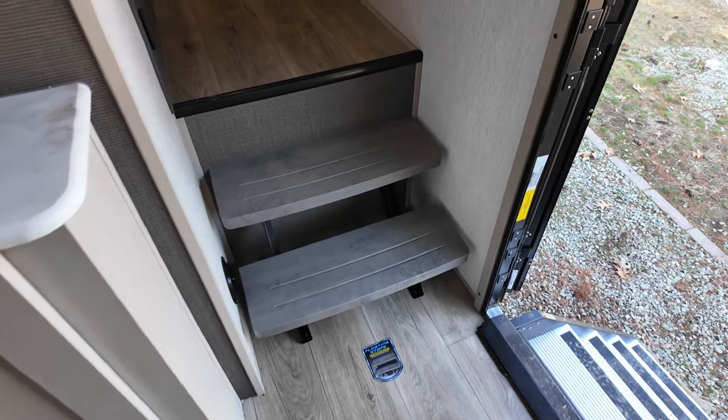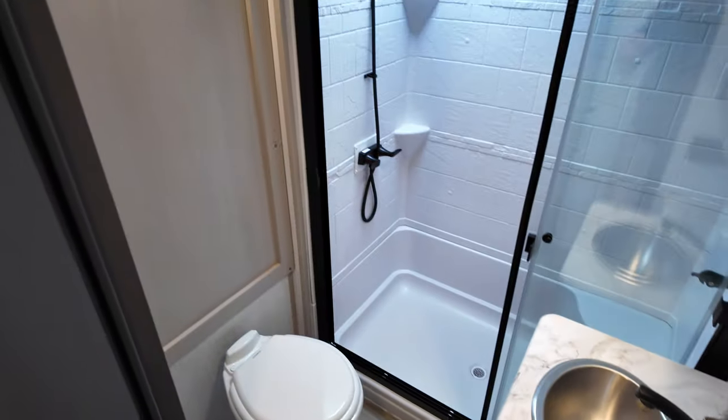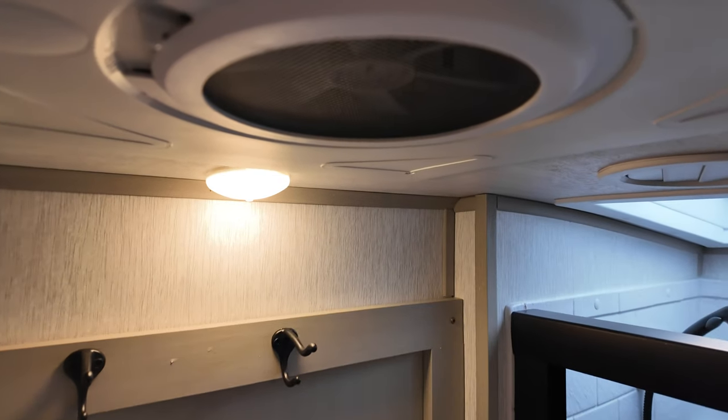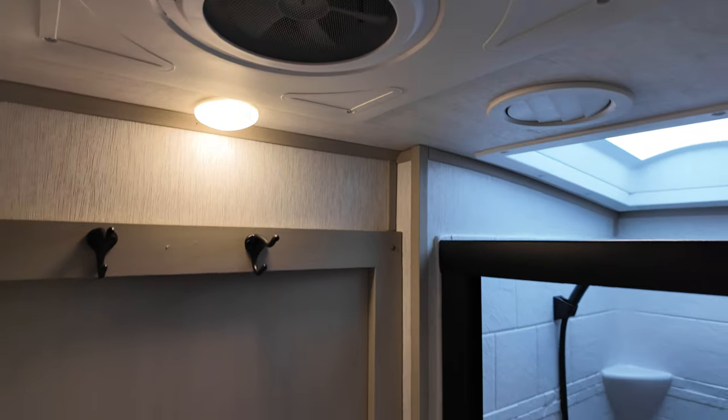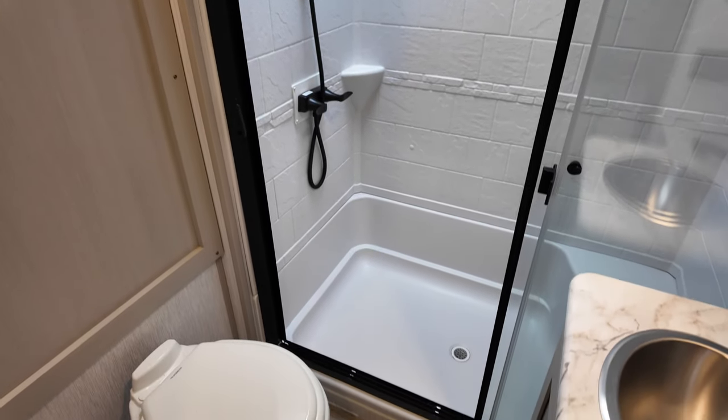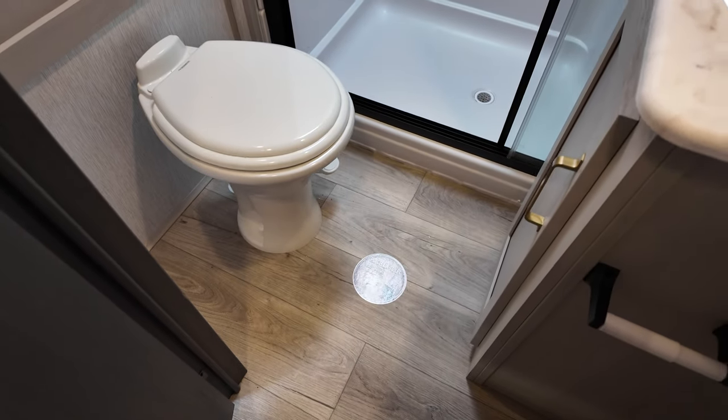Floating steps. Maybe you could pack away some shoes or, I don't know, my wife would definitely figure out something to push down in there. Probably like a Crystal Shaman book or something. You got the 12-volt Old Steam Sucker. A couple places to put some towels. You also have a pretty large size shower and another porcelain throne there as well.